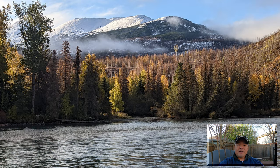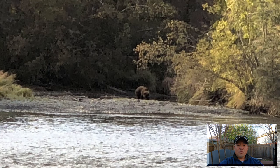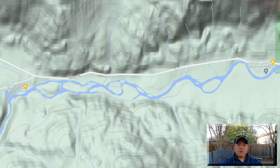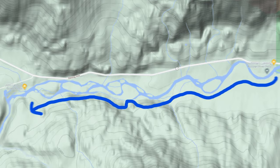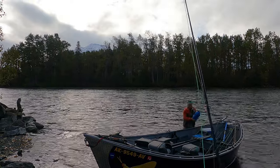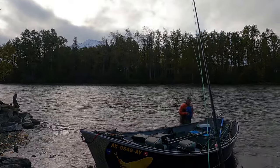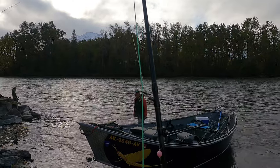And just as we were about to launch our boats, we saw a friend from afar. We parked our cars at Jim's Landing and then drove with them up the road to Sportsman's Landing. And that's where we started our drift down the Kenai. We've got rods. The setup he's got right now is an indicator about 12 feet down to basically a bead and a hook. Bead's about 2 inches above the hook.